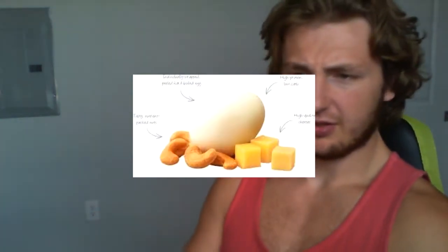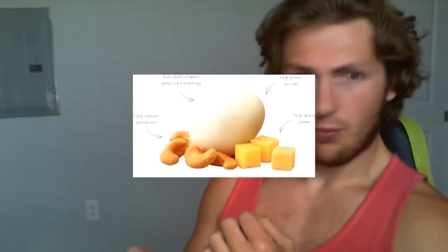That is right. You do need fats to survive. More specifically, healthy fats such as nuts, eggs, and cheese. Reducing any one of these macronutrients significantly, guys, can lead to fatigue and illness and other serious problems. So just make sure you have the proper knowledge before adjusting your macros.